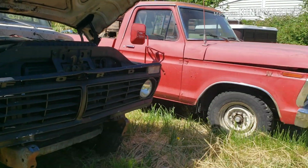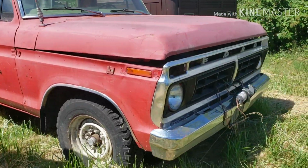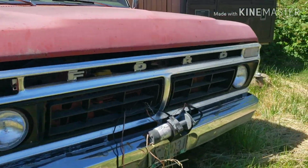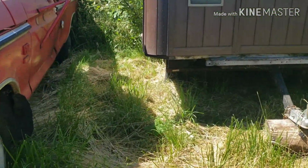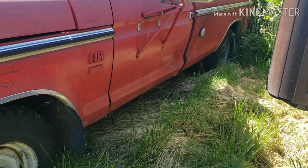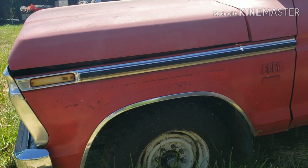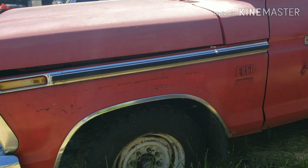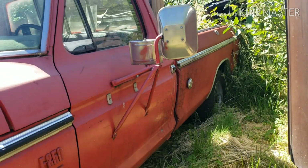And this truck is missing all the trim, and it's got those ugly freaking tow mirrors on it that somebody drilled holes in the door and put on. This fender's in really good shape though, so that's a plus. The hood's in really good shape. This thing actually has really no rust. Neither one of them have a lot of rust in it.